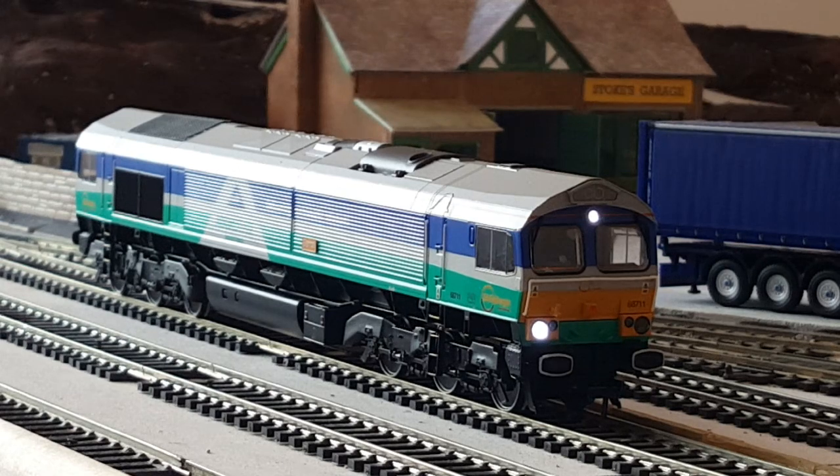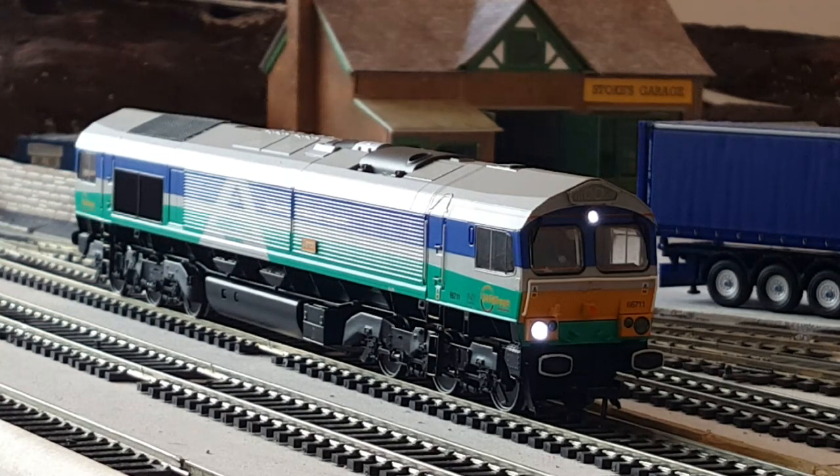And it's got a TTS sound chip in it. The reason why the sound has been on this one is to demonstrate that it's got sound in it and the TTS chip. But there's something that I came across which I didn't know about these Batman 66s. Sorry, let me rephrase that. The Hornby TTS 66 sound chip works in conjunction with the Batman 66. It won't work with the Hornby, but it does work with the Batman 66, and the reason is to do with the lighting.